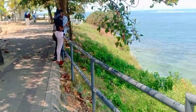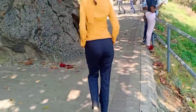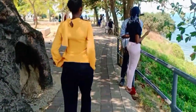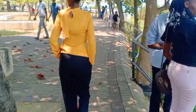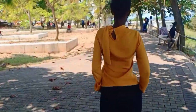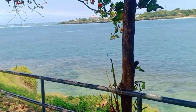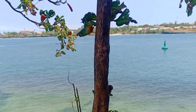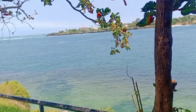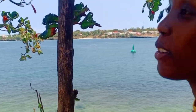Oh, so those two boys are there, I'm telling you. They are dudes. If your boyfriend does not have somewhere to take you, let him at least take you to Mama Ngina Waterfront Park. At least it's cheaper, and at least you two can have some meaningful conversation. Yeah, just look at the sea view.